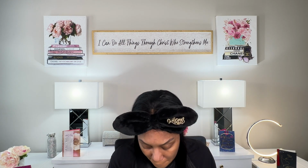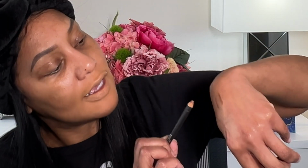Okay. So the first signature lip combo I'm going to do is a nude. So I'm going to use, and you know I love MAC, right? So I have all these lip pencils by MAC, but I think today I'm going to use Cork and Chestnut. Those are the two colors I'm going to use today. So I think that is Cork, yep, and this is Chestnut here. So let me put it here. So again, this is Cork and this is Chestnut.